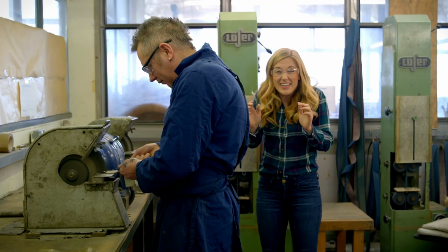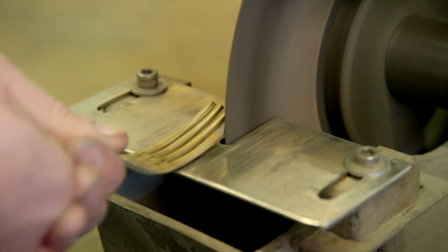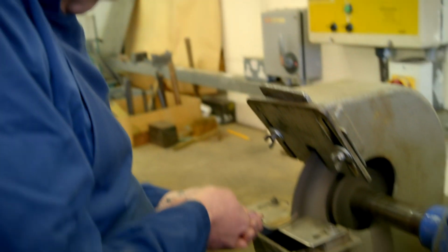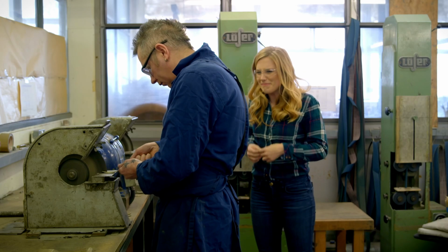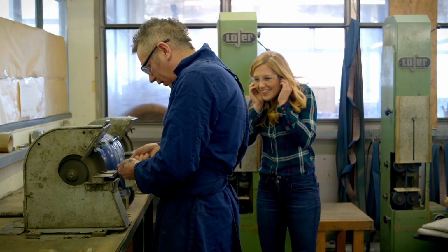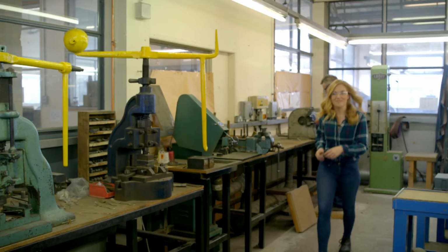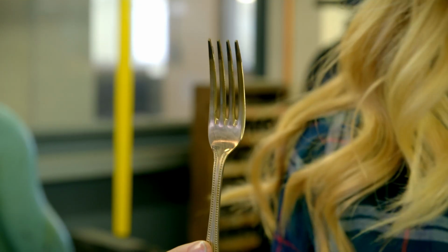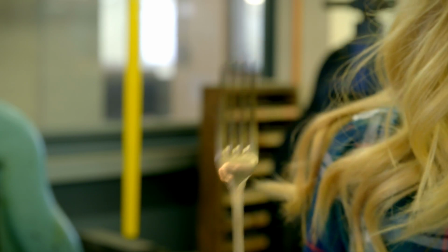Oh, can you hear that noise? It's really screechy, isn't it? This is a filing machine. It cuts off tiny bits of metal to make the fork pointy. Now, it really looks like a fork, doesn't it? But it's not quite finished. It's quite dull, not as shiny as the ones we have at home.